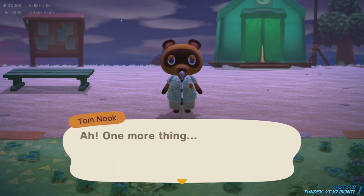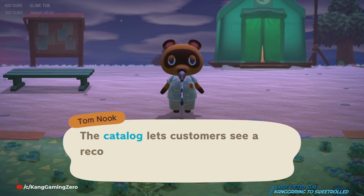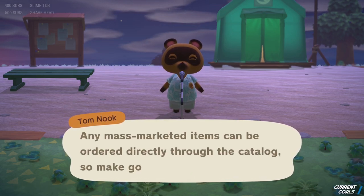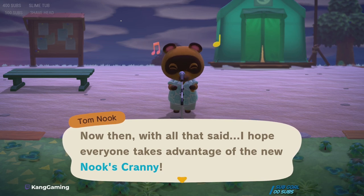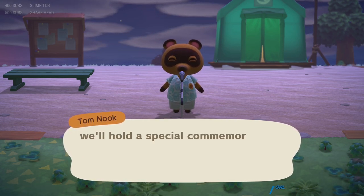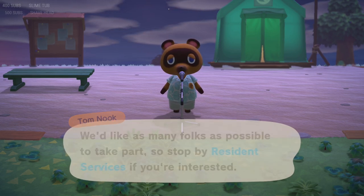One more thing. To celebrate the opening of the shop, we've added a new catalog service to the Nook Shopping. The catalog lets customers see a record of items they've attained to purchase. Any mass marketed items can be ordered directly through the catalog, so make good use of it. Now then, with all that said, I hope everyone takes advantage of the new Nook's Cranny. By the way, whenever we cover big developments like this, we'll hold a special commemorative ceremony afterwards. We'd like as many folks as possible to take part, so stop by the resident service if you're interested.